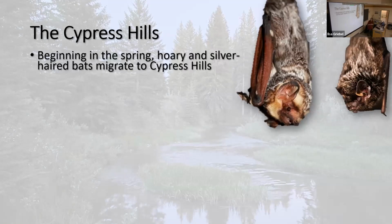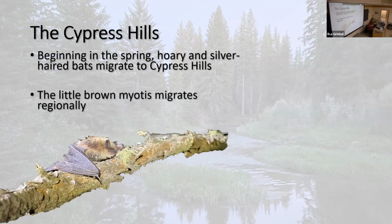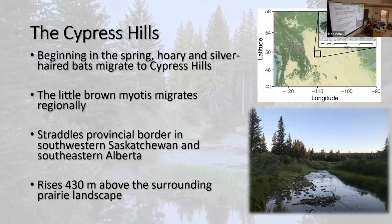Beginning in the spring, both hoary and silver-haired bats migrate to the Cypress Hills. Both of these species are considered highly migratory, capable of migrating over 1,000 kilometers. It's possible that the hoary bats are coming from as far away as Mexico. And in addition, I will be talking about the little brown Myotis, which gets a little bit more conservation attention because this species is currently listed as endangered, and it is the most abundant bat that we get in the Cypress Hills.